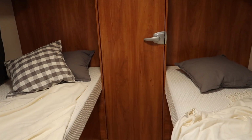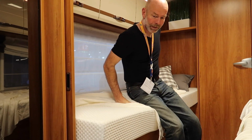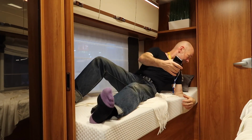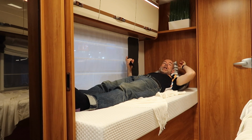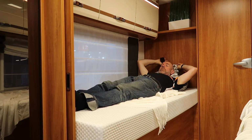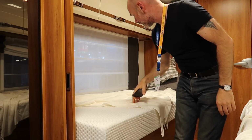Beds look very long and comfy. Right, so I am 5'10". Let's try this for you, Nigel. Wow. Loads of room. I don't have a tape measure with me, but I think if you're under 6'2", you're going to be fine.